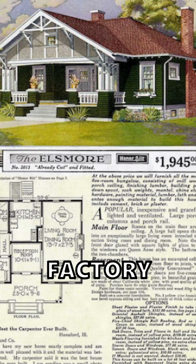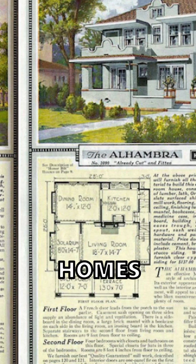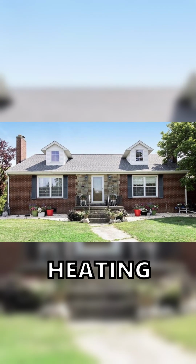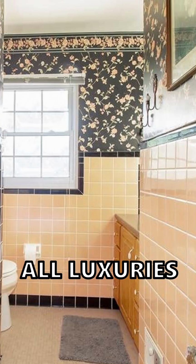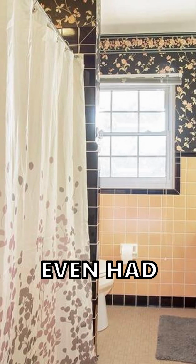People could afford these. Factory workers, teachers, young families could finally afford stylish, well-built homes. No contractor needed, just a couple of friends. Some Sears homes came with central heating, indoor plumbing, and electricity. These were all luxuries at the time. In fact, some models had bathtubs before many cities even had sewer systems.